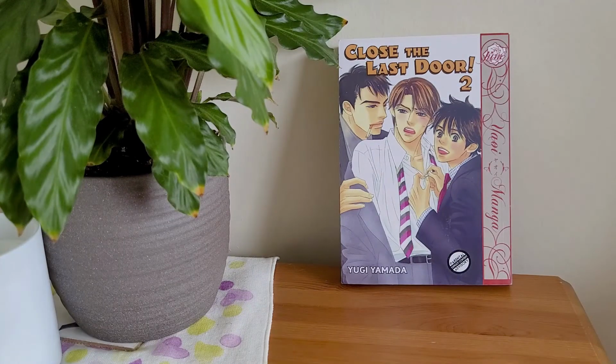deal to me. So in love with Close the Last Door, and so in love with the fact that I was able to get it for such a good price. I'm very grateful to the seller who sold it to me, or just was selling it in general for that price. That was really nice of them. So yeah, I'm over the moon.